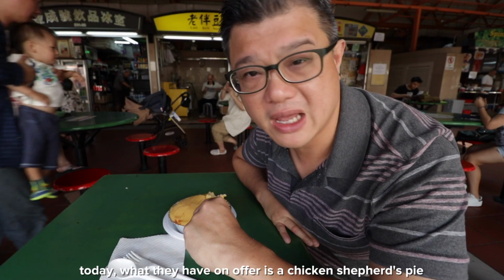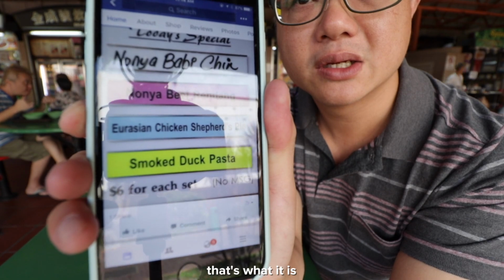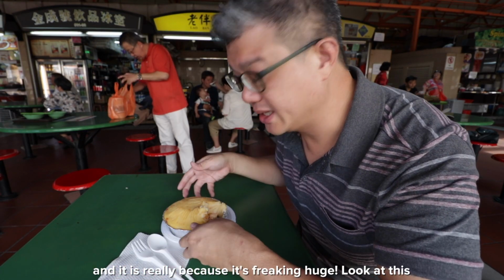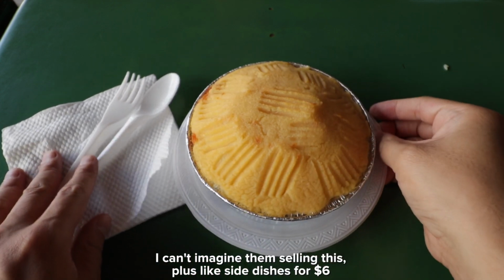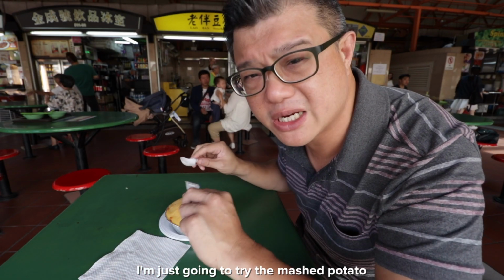Today, what they have on offer is a chicken shepherd's pie. That's what it is. It's the only dish on the menu where it doesn't come as a set, and it's really because it's freaking huge. Look at this. I can't imagine them selling this plus side dishes for like $6 because it just doesn't make economic sense. I'm just gonna try the mashed potato.